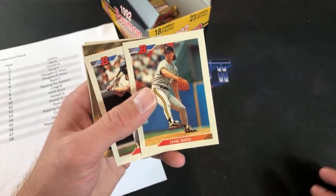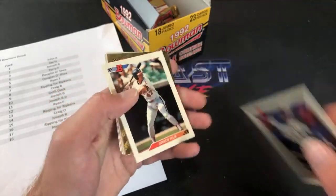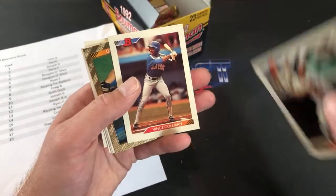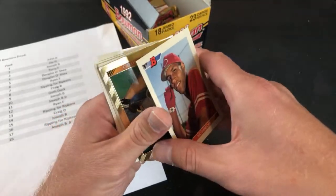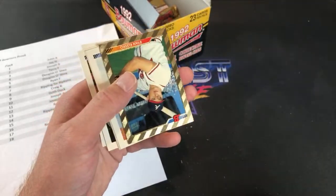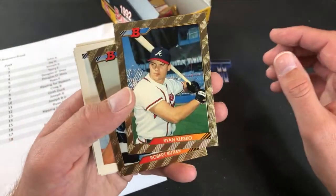Mike Jackson, Mike Robertson. Zane Smith, always looking hideous. Never fails. Hojo. Junior Felix. Coleman. If I'm going too fast, let me know, you guys. I'm just antsy here. Sean Estes. And Klesko full card. I'm not seeing that one yet. That was a big one back in '92.